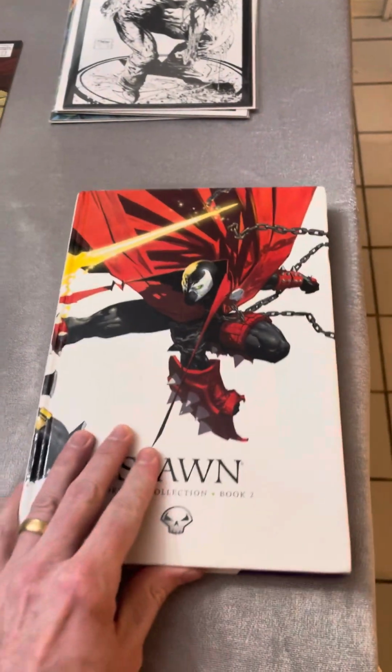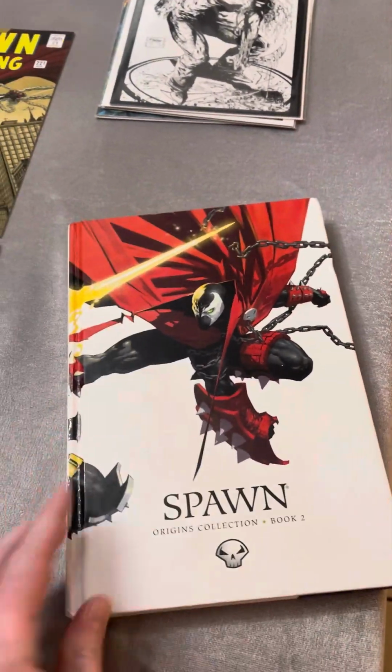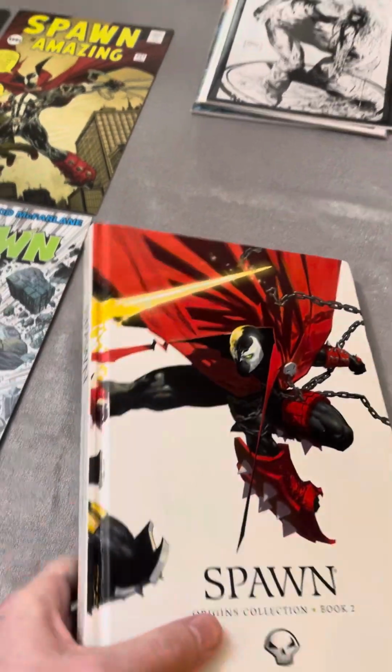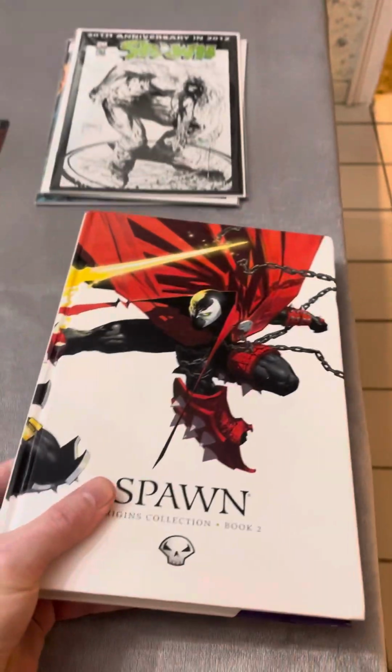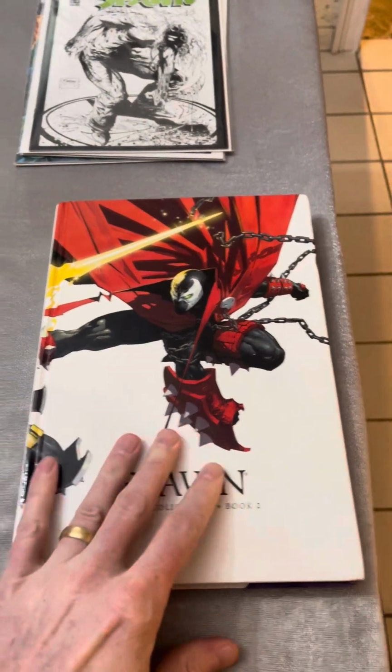So if you ever just want to read Spawn, I love these hardbacks when it comes to trade paperbacks because, you know, hardbacks are always better. So if you can come across these, if you just want to read Spawn, it's kind of just a cool thing to have.